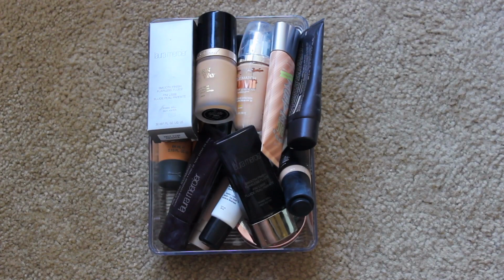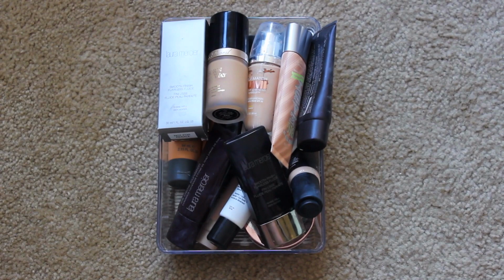Okay guys, so today we are going to declutter my foundation collection. This is my little tin of foundations. I don't know how it got so overwhelming, but at the same time this is going to be really hard because I love pretty much all of these. There are a few in here that I know I can get rid of, but I love all these foundations for different things, and so yeah, this might be a difficult one, but I'm going to lay them all out and we'll see what's up.